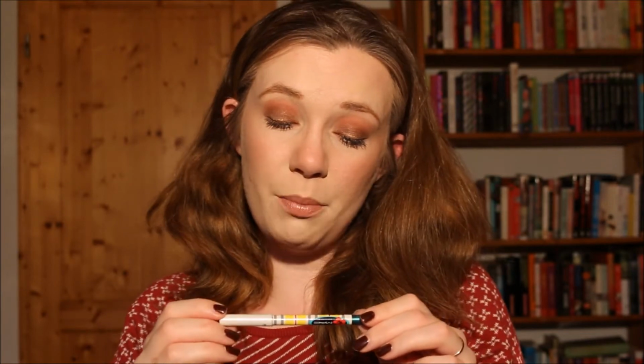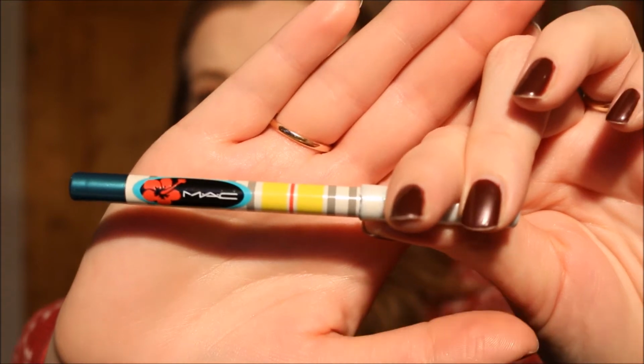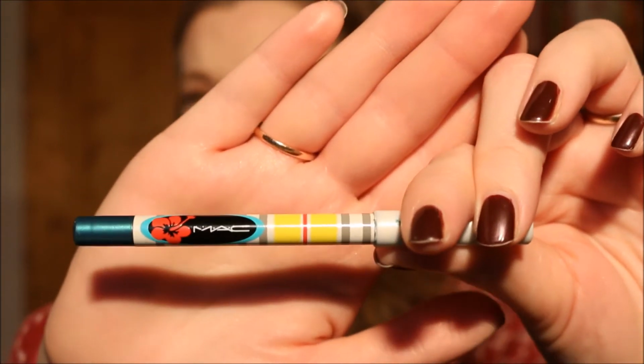Then, I believe this was it for my bigger products. Then I decided to put in for my smaller basket. For one, my MAC PowerPoint eye pencil in Blue Noon. This was from the Surf Baby limited edition in 2012, I believe. And this is a wonderful teal shade.